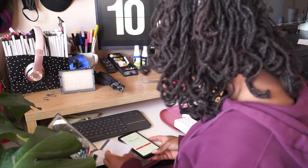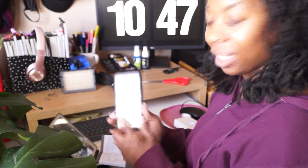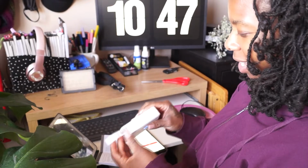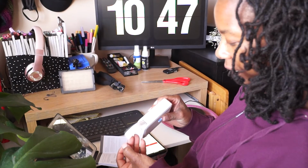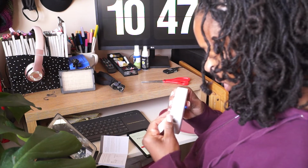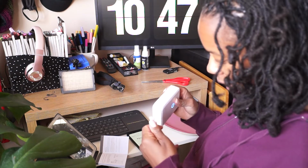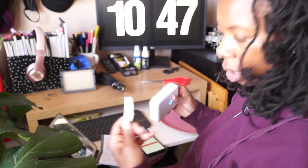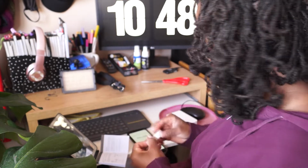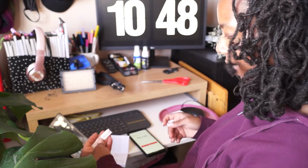That was so easy. Done. Printed. So I just printed a label that said my name. And look at it. Here it is. Do I tear it? Yeah. Done. I love it. I love it. And then I put that on.